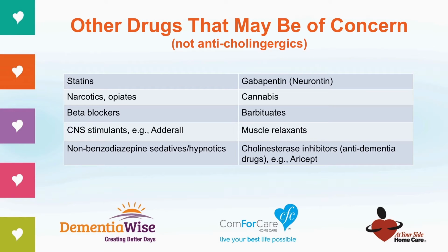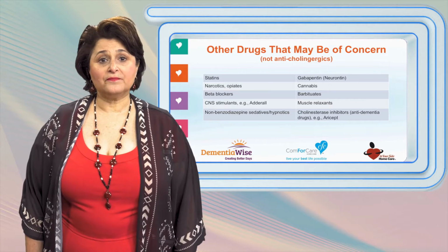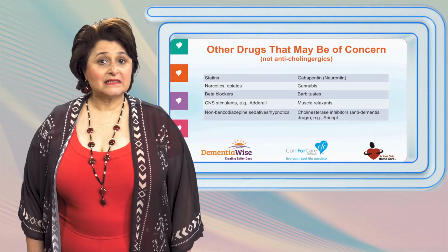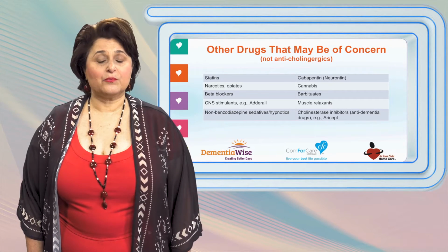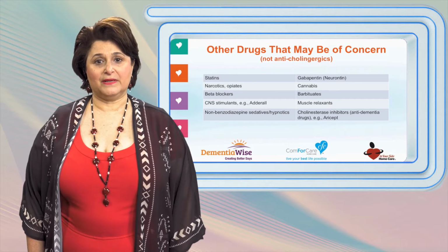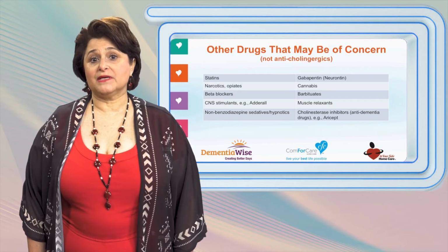There are other drugs that can be of concern in this area that aren't anticholinergic. This includes statin drugs, narcotics, opiates, beta blockers, CNS stimulants like Adderall, non-benzodiazepine sedatives and hypnotics, gabapentin, cannabis, barbiturates, muscle relaxants, and cholinesterase inhibitors like Aricept. Yes, even Aricept, which is specifically prescribed for dementia, can cause side effects of cognitive impairment. So if your loved one is not doing well on this drug or declines on this drug, ask the doctor whether or not a trial of deprescribing could help.